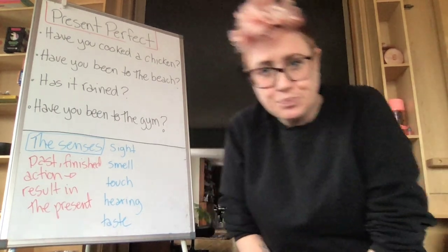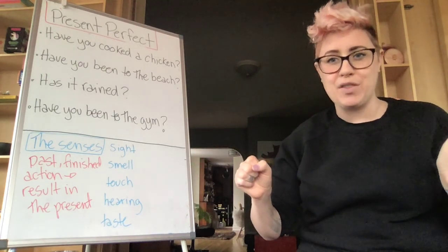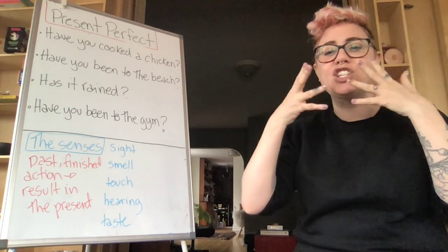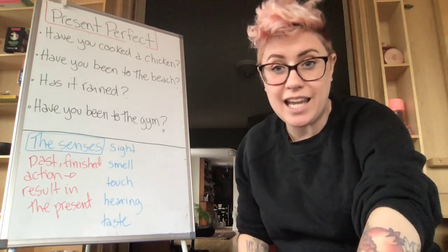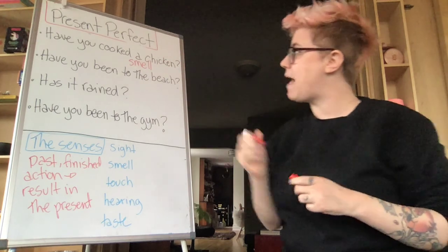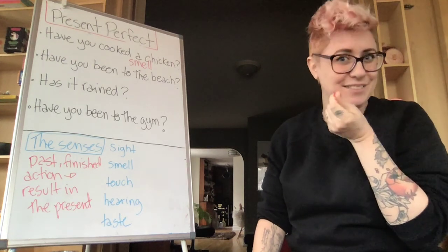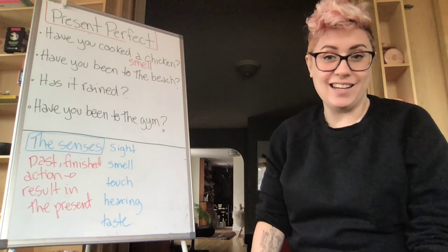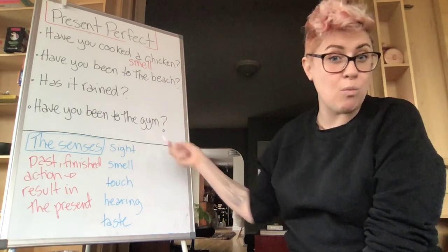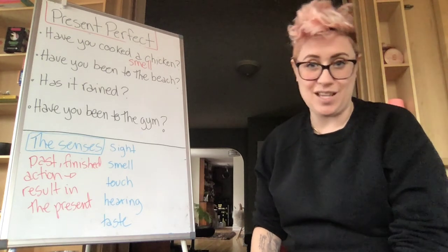So let's do the first one together. I want you to imagine you are entering into your mother's or grandmother's house. And what is the first thing you notice when someone has cooked a chicken? You don't see the chicken, you are not in the kitchen, but you are definitely going to use your sense of smell. So maybe the chicken is finished cooking, but you can smell it and say, have you cooked a chicken? And the answer is probably yes. Okay, so I want you to do these ones, and sometimes it can be more than one sense that is helping you recognize the result of these past actions.